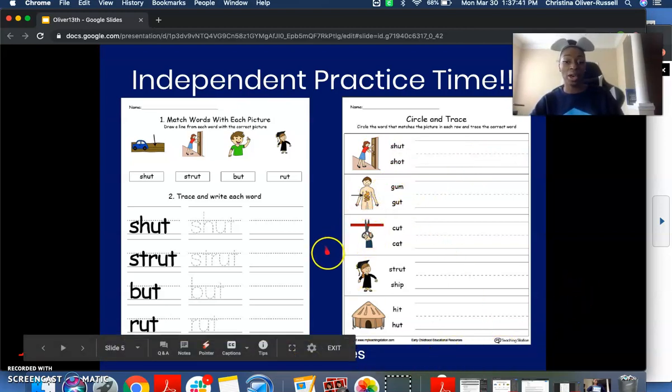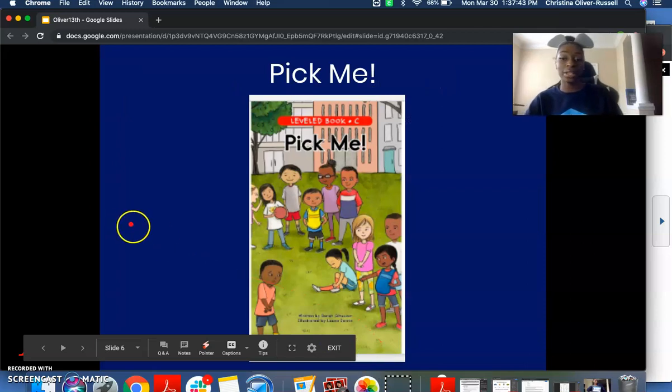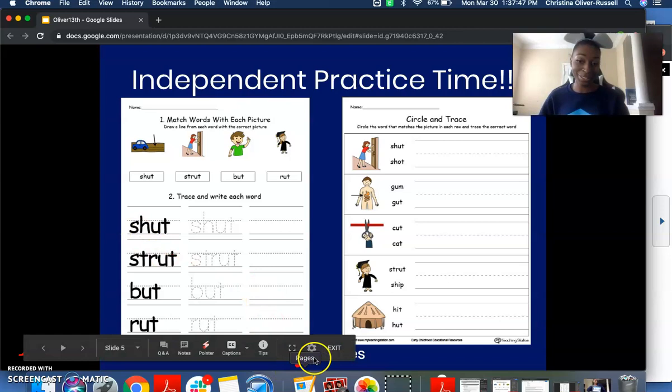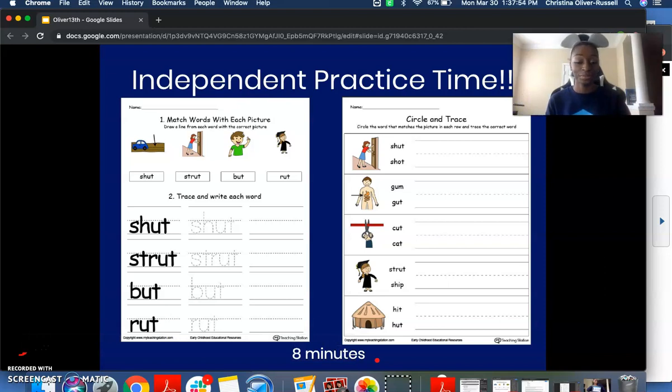I'll give you about 8 minutes to work on this worksheet. You can pause the video right here and you can come back when you're finished.